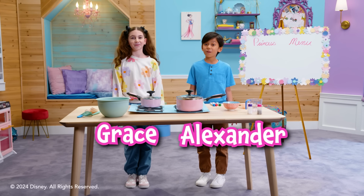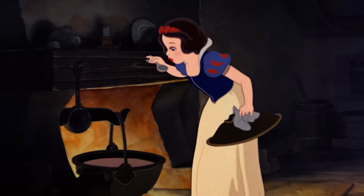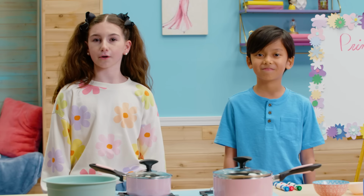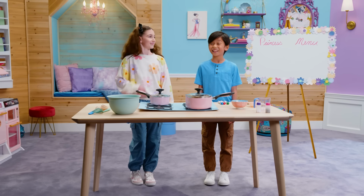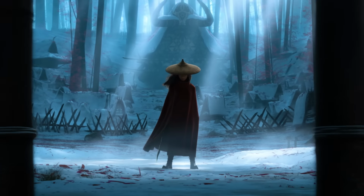Well, today, we're following our princess curiosity and learning all about the kinds of food our favorite princesses could have eaten. We're gonna learn what they're called, what they're made out of, and what they could taste like. So let's get started. First up is a food that Raya could have eaten.